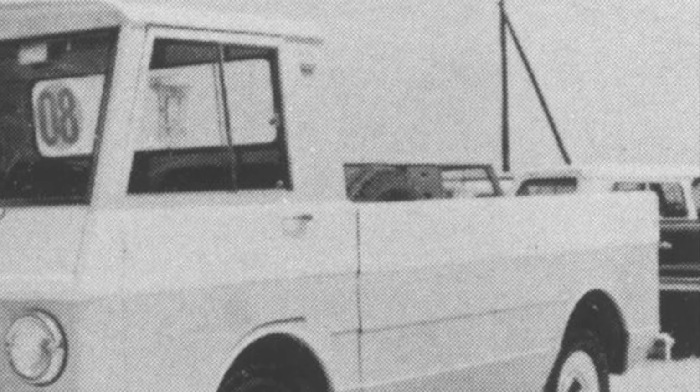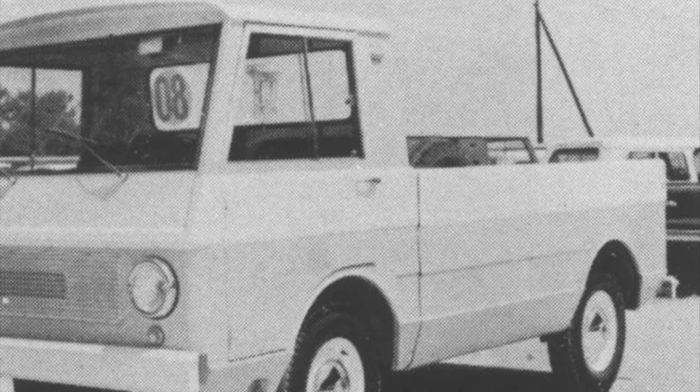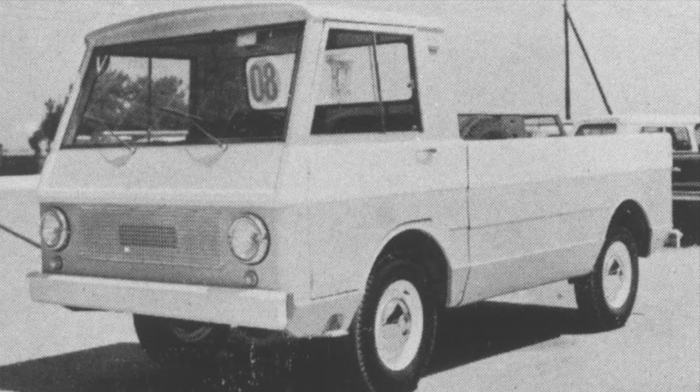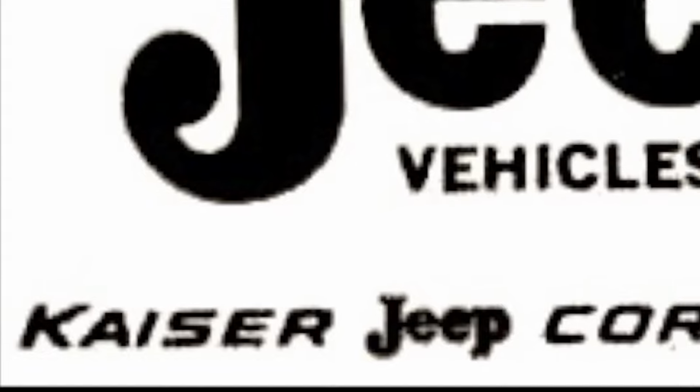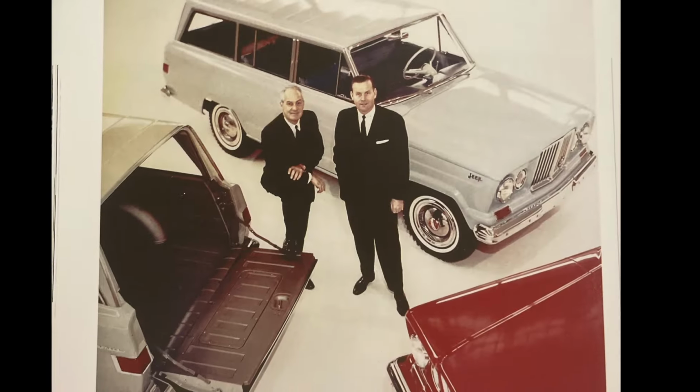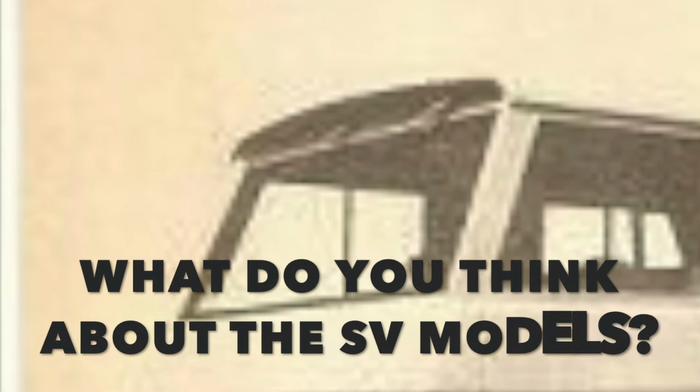By 1963, a couple key events had taken place. Number one, Willys Motors had changed their name to what we all know and love as Kaiser Jeep Corporation. Number two, the company came out with a spectacular Wagoneer model. And number three, Jeep unveiled 4 new SV models in Spain.